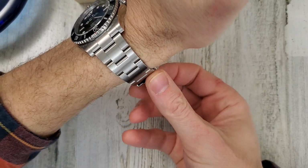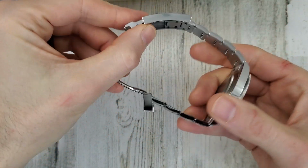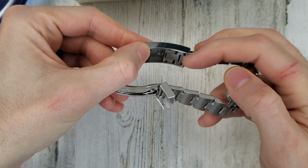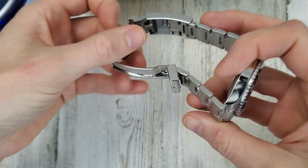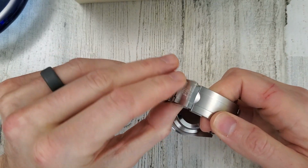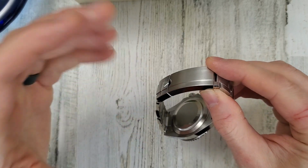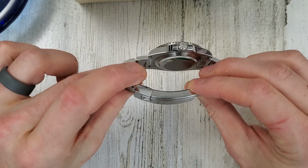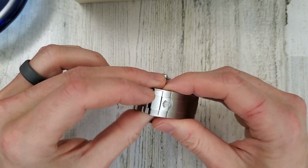Anyway, this has the Glidelock, which I'm not going to mess with because this size for my wrist is pretty good right now, but you can pull the bracelet down and slide it back and forth for a quick and easy adjustment. Works out pretty well. Only downside is the clasp. My first impression is the clasp is quite long, but it wears really comfortable on wrist. I don't even know I'm wearing it anymore. Very comfortable fit.